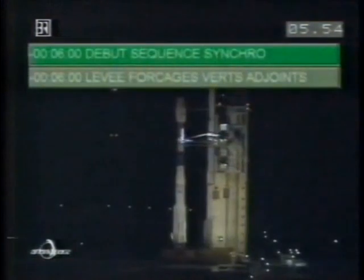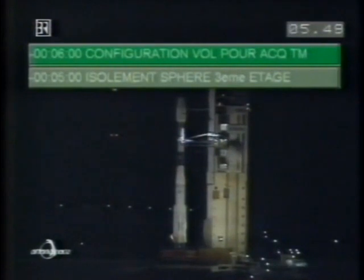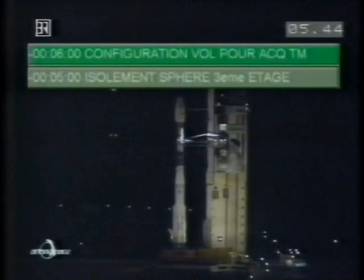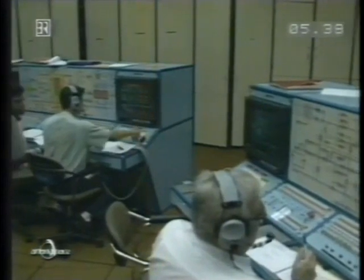Julio Montréal is the launch range manager today. He's from the French space agency CNES. What better way to explain what happens during this sequence than to talk to the launch operations manager, Francis Pellacœur, and we took our cameras into his control center earlier today.